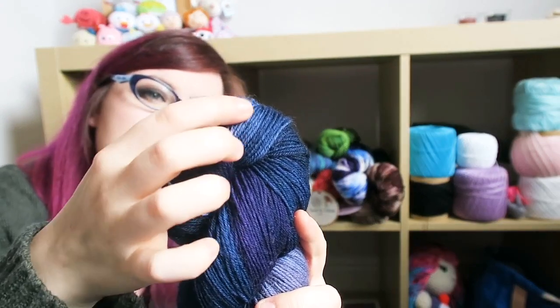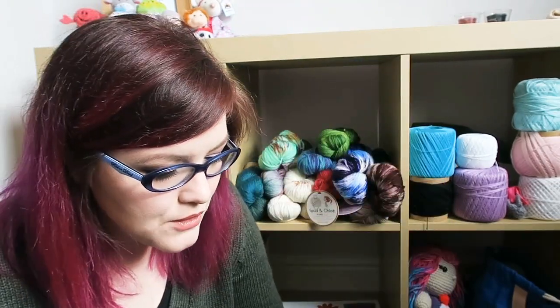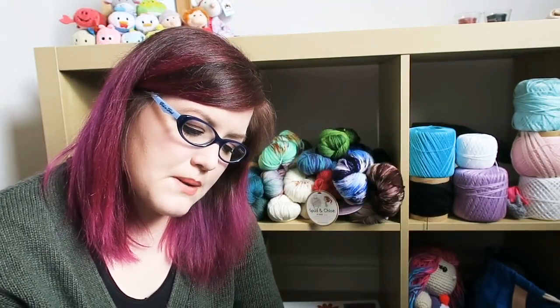We've got the bird balls, we've got some light blue and some navy blue, and it's so lovely. It doesn't have a label on it, so I don't know what the colourway is called, but I just love it.